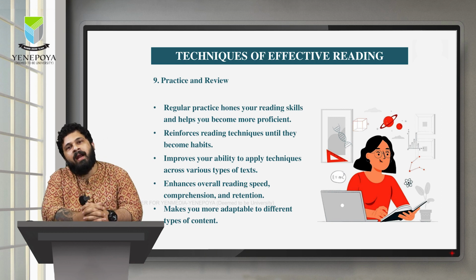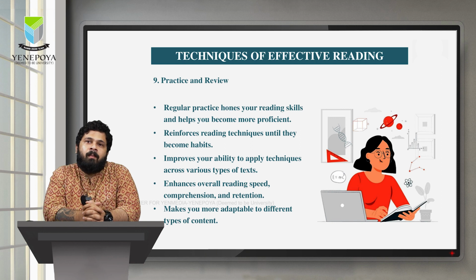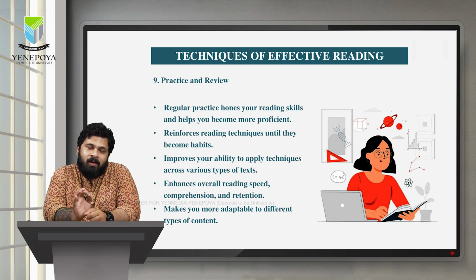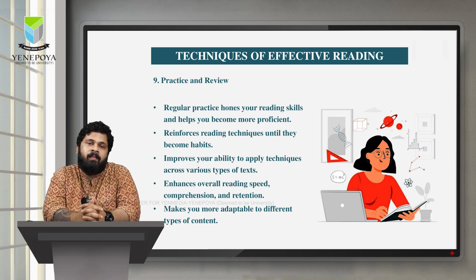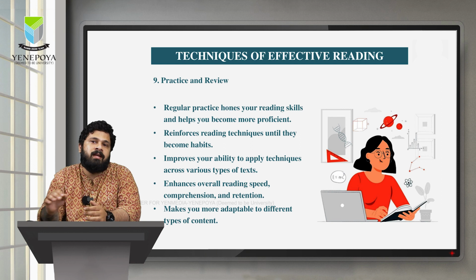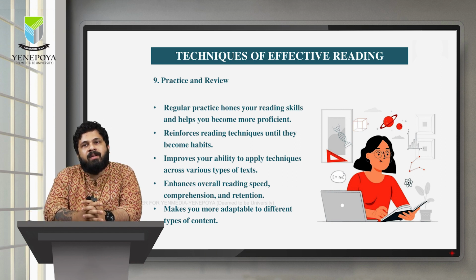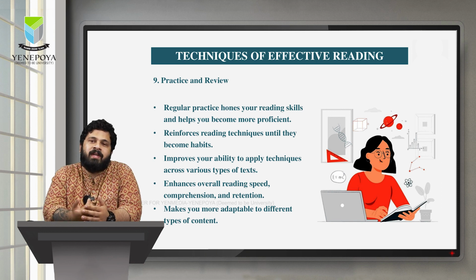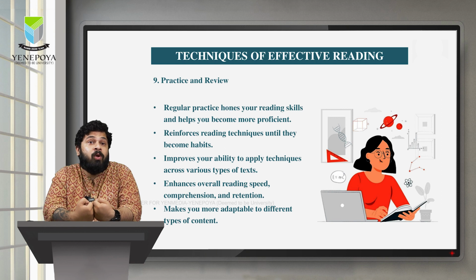Improves ability to apply techniques across text types. Practicing reading techniques across a variety of texts enhances your ability to apply these techniques universally. You develop a flexible approach that adapts to different writing styles, genres, and content, enhances overall reading speed, comprehension, and retention. As you become more skilled, you will find that you can absorb and understand content more quickly and more effectively.